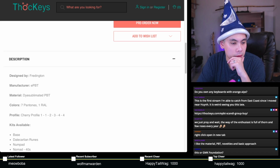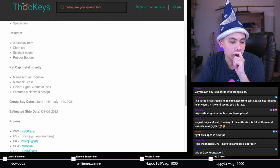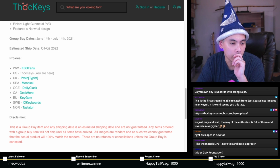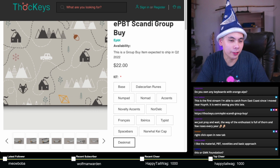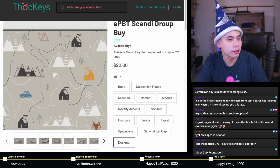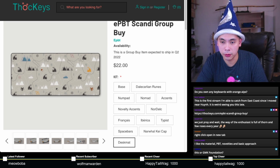Because this is ePBT, you can expect it to deliver faster than GMK, with an estimated ship date of Q1 to Q2 of 2022. GMK is still looking at Q4, so this is about half a year earlier. All of its proxies are as mentioned. Currently I'm looking at Novelkeys because I'm located here in Seattle, Washington. I really like how the fox looks on this one. But anyway, if you're interested, this one is scheduled to end tomorrow, July 12th, so check it out before then.